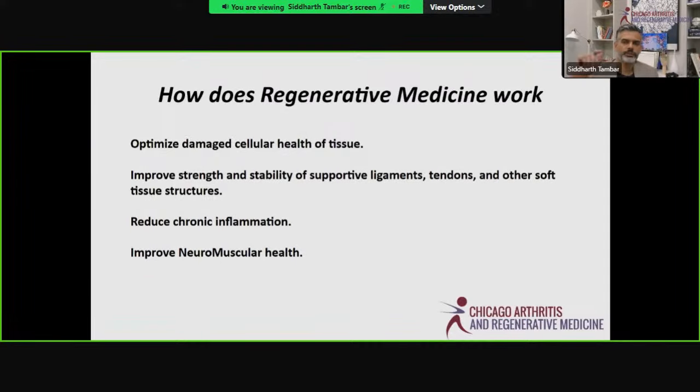So again, how does regenerative medicine work? You're optimizing your damaged tissue. You're improving strength and stability of the surrounding tissues, which I'll talk about in a little bit. You can reduce chronic inflammation in a joint or tendon, and we can also treat some of the other surrounding neuromuscular tissues to help with that as well.